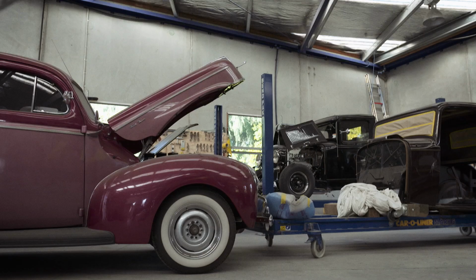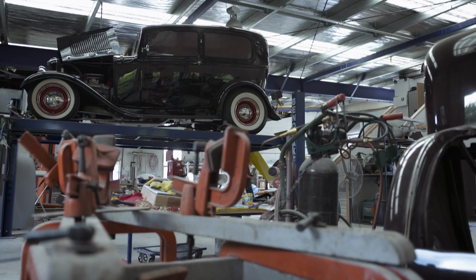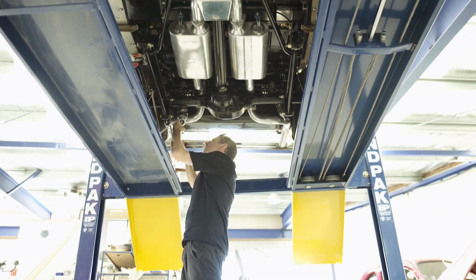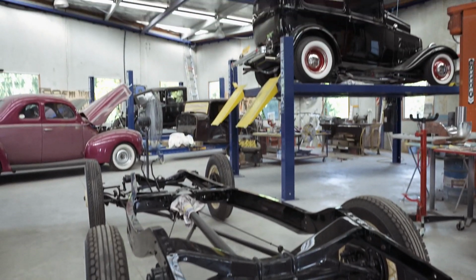It's of little surprise that when you're this deep in the hobby, it has become a profession as well as a lifestyle. Warkworth's Sharp Auto Refinishes isn't technically a hot rod shop, but with 3 generations of the family on the payroll and a reputation for turning out top quality cars, it sure is starting to look like one.